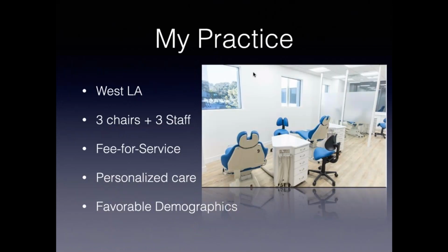So my practice is pretty unique for an orthodontic office. I only have 3 chairs, so it's a small boutique office. It's in West Los Angeles in an area called Brentwood, which is quite an affluent, high education area. So I have 3 chairs and 3 staff. I'm a fee-for-service office. I don't accept assignments from dental insurance companies, but I do submit claims for my patients. It's a very personalized office. All my patients have access to me, and most of them come to me because they want that doctor time. They want that service.